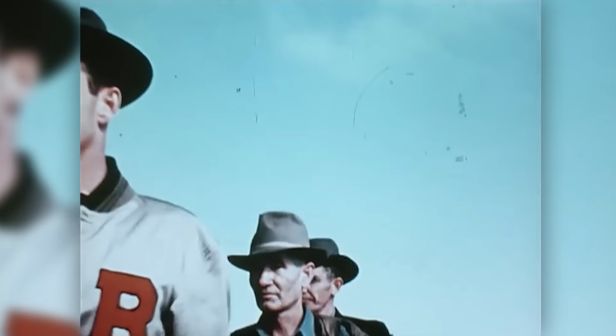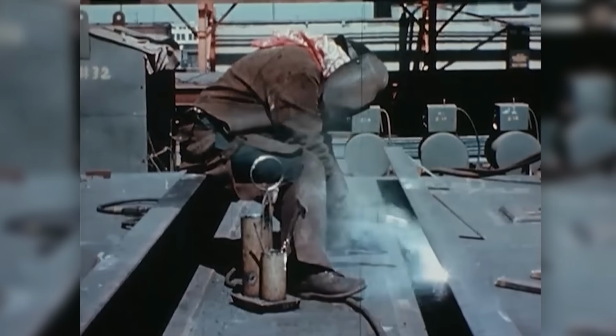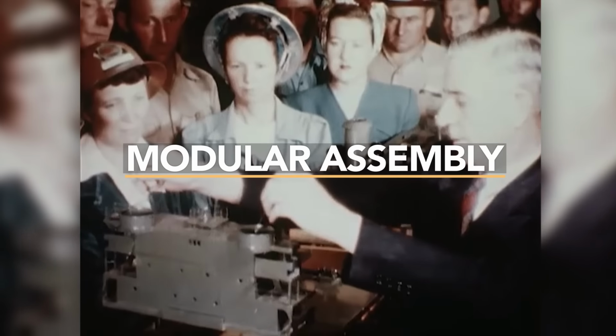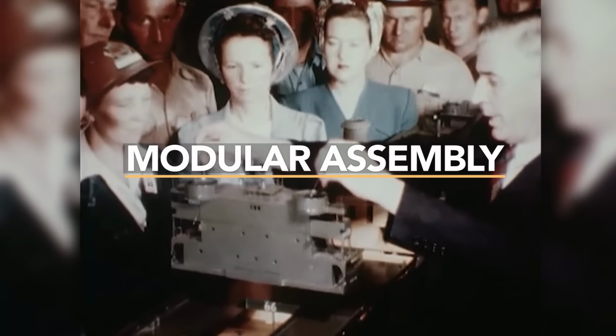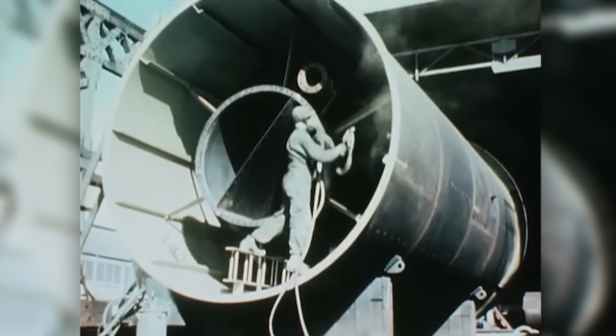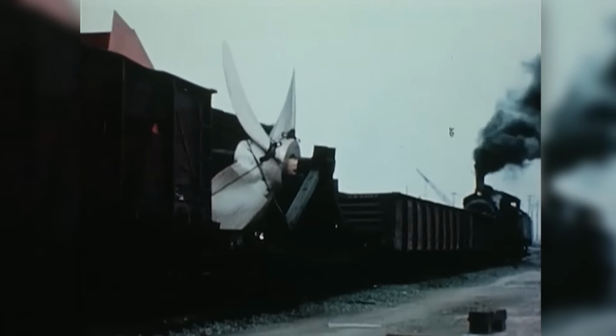But Liberty ships' workforce would not be skilled. Most would be plucked off farms, and nearly a third would be women. Welding would drastically speed up the assembly process. The second revolutionary step will bring assembly line logic to the shipbuilding industry. Instead of building a ship from start to finish, thousands of components will be manufactured at the same time at different locations, and then brought to the shipyard for final assembly.